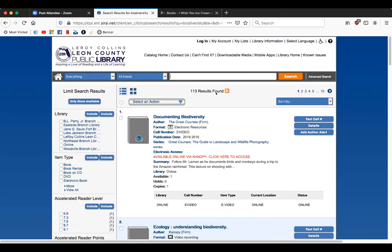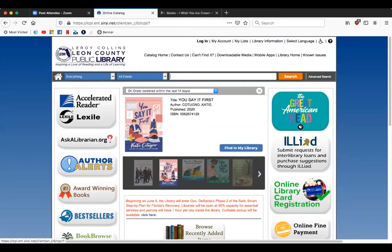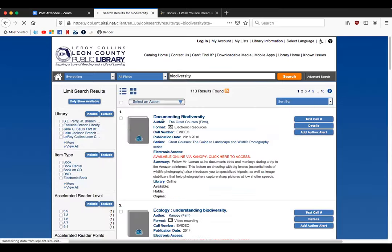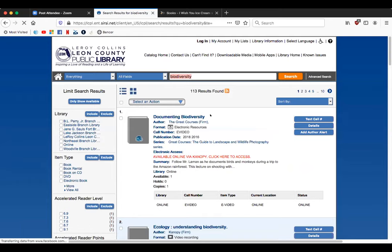When you are on our online catalog homepage, you can do this from your phone with our library app, or you can do it on the catalog homepage, which I am on first. This is the place where you can type in anything that you want in the search bar at the top. I'm just going to search biodiversity. The first thing that comes up is Documenting Biodiversity, which is a Great Courses series, all free to play during coronavirus time. You can play it from home.